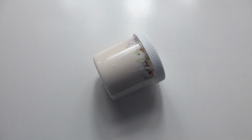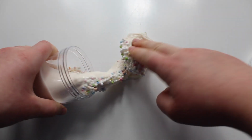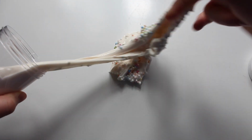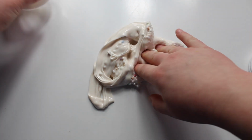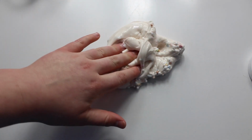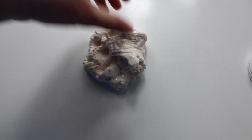This next one is called Roasted Confetti Marshmallow. This is one of my favorites. This is my personal one. I have one of these available this week, and we're going to have it in a 6-ounce container. Don't worry, it's not this exact slime. It's this type of slime, but it's not this exact one that I'm playing with right now, because I don't touch your guys' slime. Don't worry.